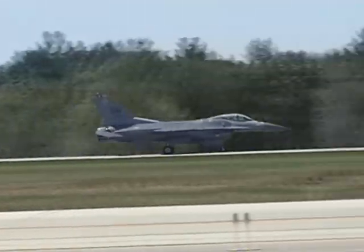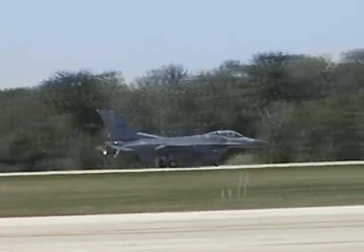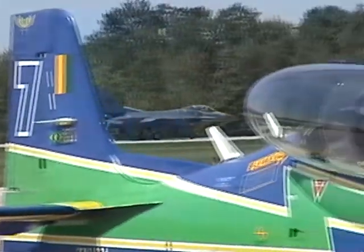Folks, we kicked the F-16 back, chocks out of here. If we have any vets out there, I know we do, all the vets out there, simply put your hand up. Put them up there. Keep them up there.